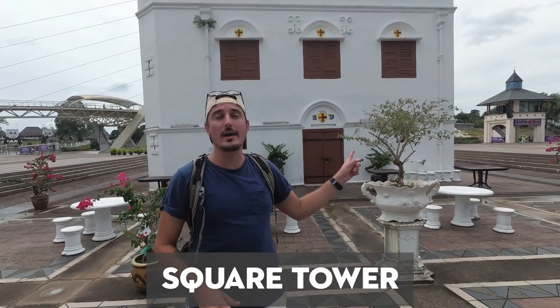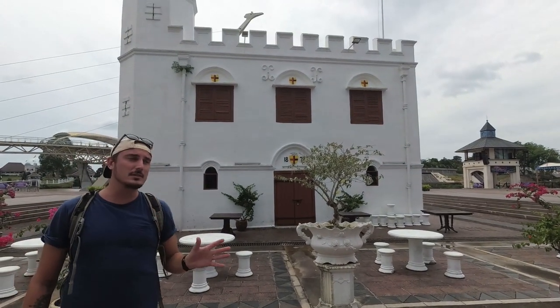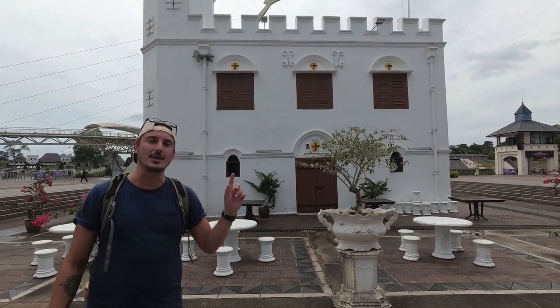So right here, we're on the waterfront, and this is the Square Tower, which was built in 1879. This used to be a prison and also a fort during the Brooke time. So all the bad guys were thrown here in this jail.